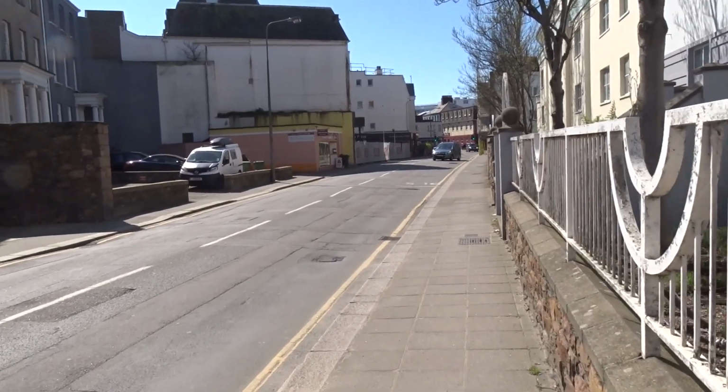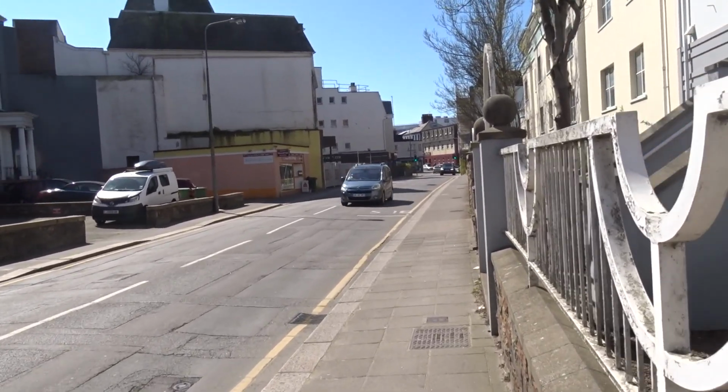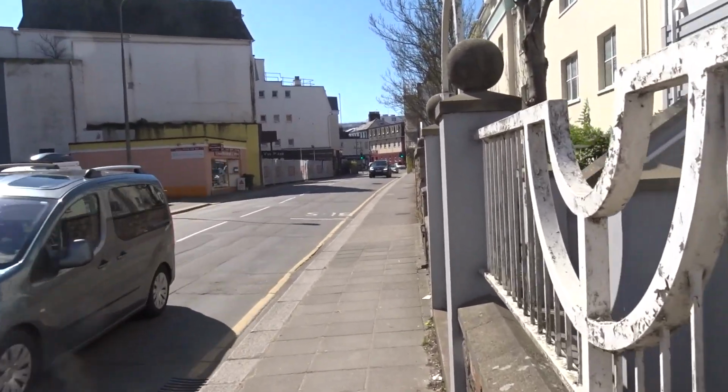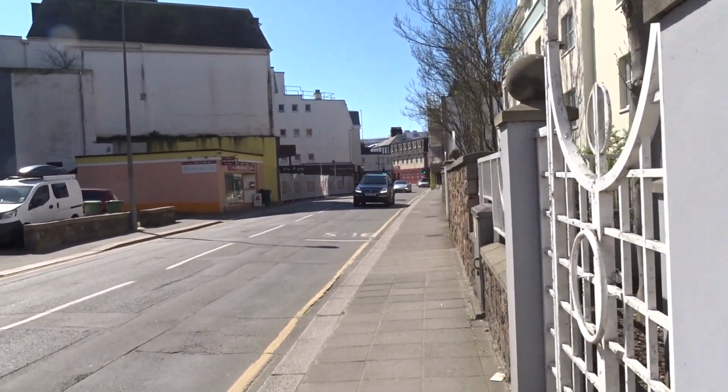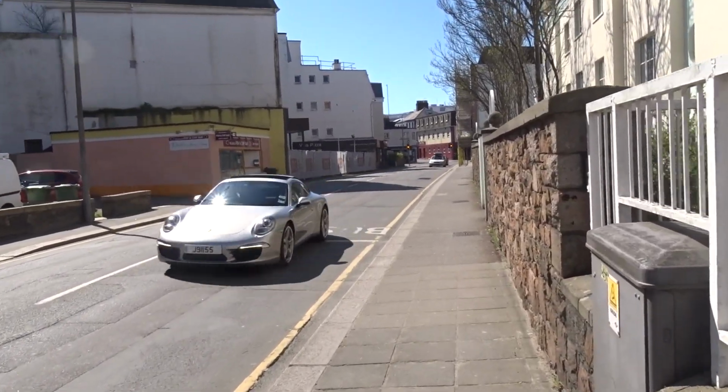So, you can probably see the red and white barriers there. You can probably almost definitely see the bright yellow wall. That is the location of the former Apollo Hotel. So let's get our bottoms over there and have a look.